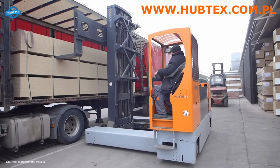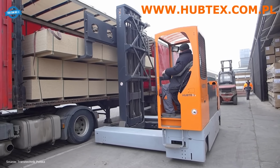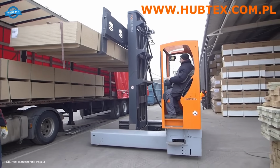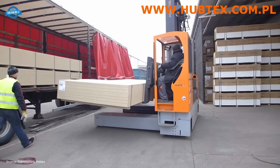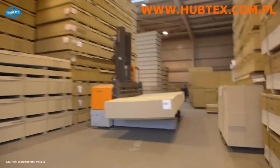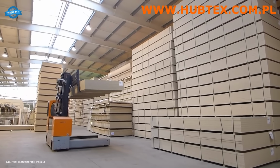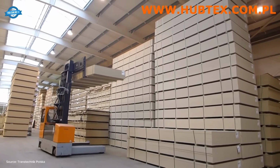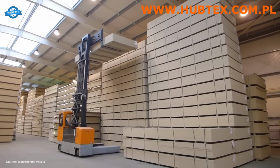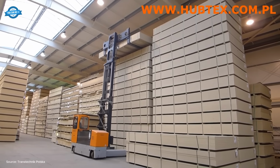The Hubtex MQ-70 is a multi-directional forklift designed for efficient material handling in tight spaces. It uses advanced control systems for precise operation and features omnidirectional wheels for smooth movement. The forklift's lifting mechanism ensures safe handling and transportation of various goods, while its ergonomic design enhances operator comfort and productivity. The machine efficiently moves goods in all directions, optimizing warehouse space and improving workflow.